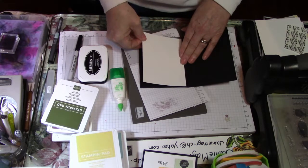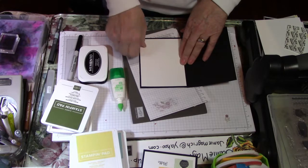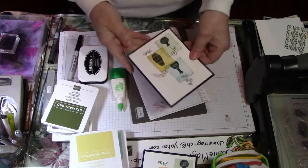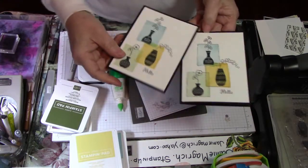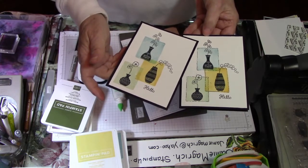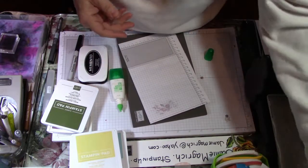you can see my trimmer pretty good today. There you go, there's the first card. Here's the original one I did. I think they're kind of cute. Okay, let's go on to card 2.